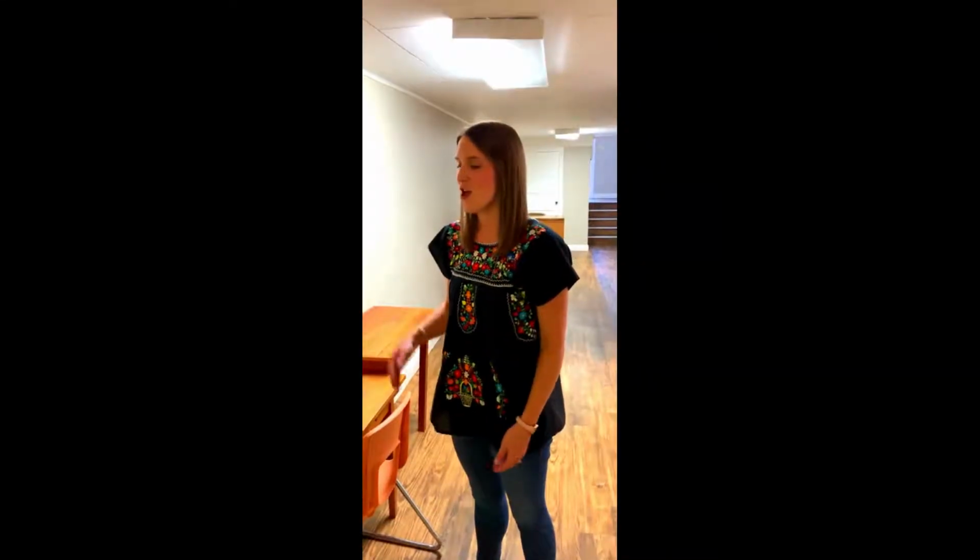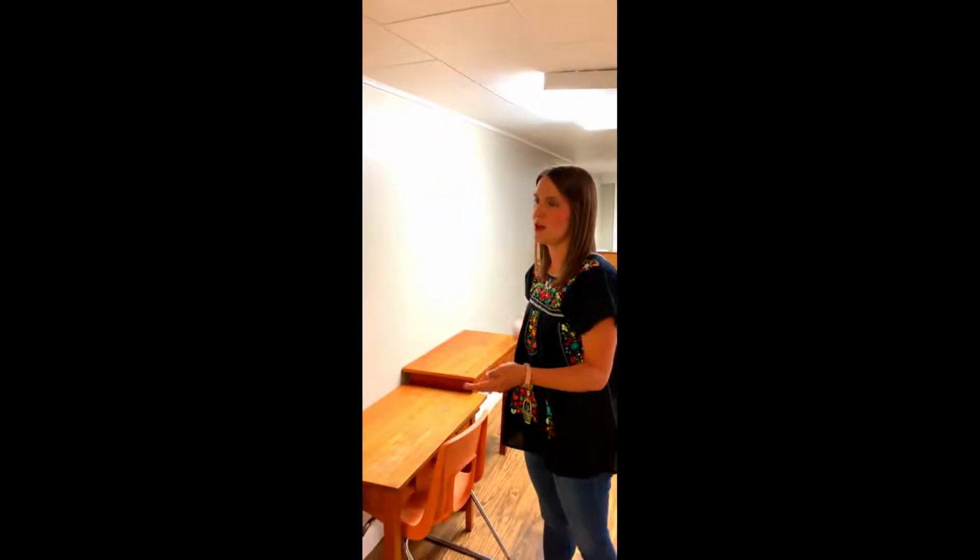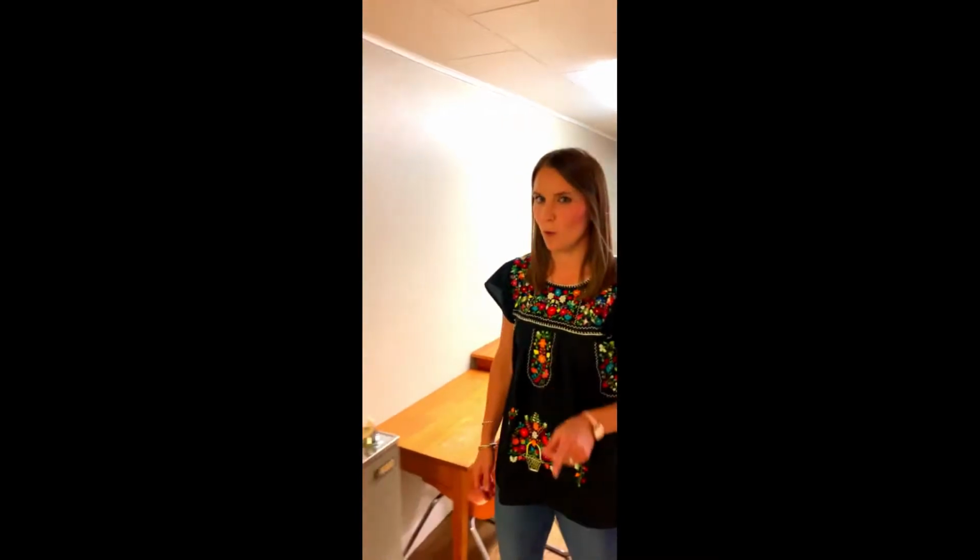Well, let's go down to the nursery, and you can show us where everything is. Perfect. Okay, this is the check-in desk that Shannon or myself will be sitting at. We'll check in the kids, and then we will show them which room they go in. You will be in the room waiting and equipped with everything that you need.